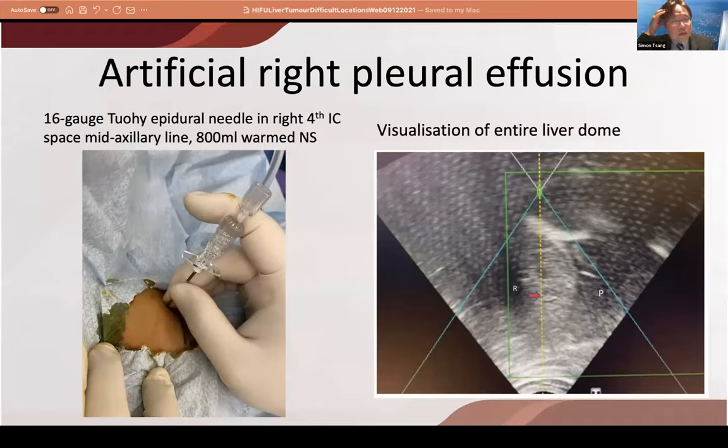And the technique is done under an aseptic technique. The patient is first anesthetized. We place the patient in the Valsalva maneuver and stop the ventilator. And then we prep the skin with antiseptic and place a 16 gauge Tuohy epidural needle into the right fourth intercostal space along the mid axillary line, where we locate the pleural space by a loss of resistance technique.